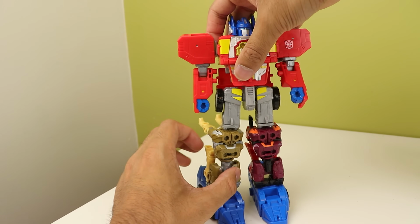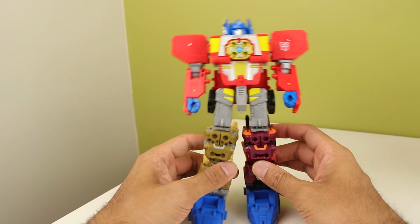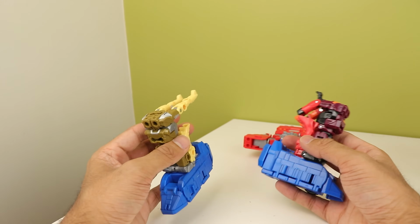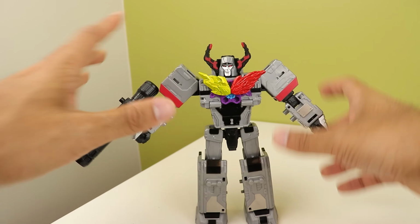So like, there's something wrong with the spacing, and so you'll plug it in, and you'll be like, oh, cool, and then you'll start up, it'll just fall apart. And it's not just Prime. Megatron kind of does the exact same thing, which is unfortunate.